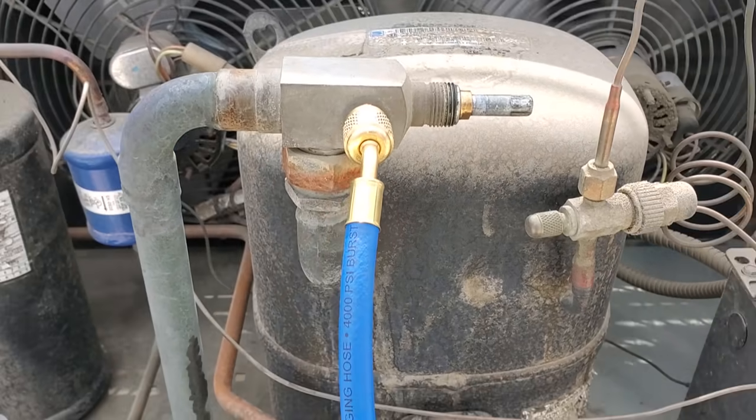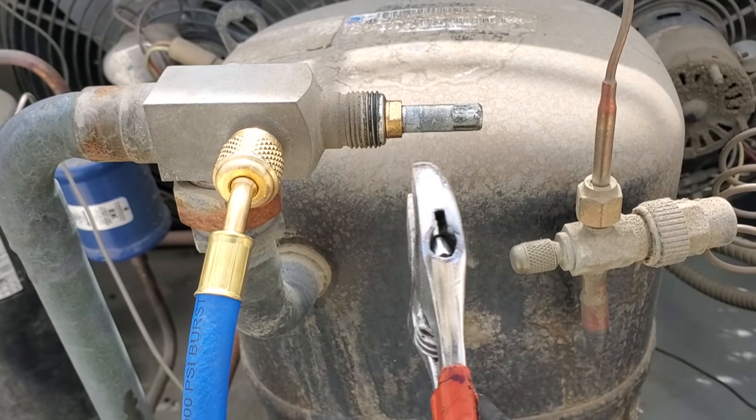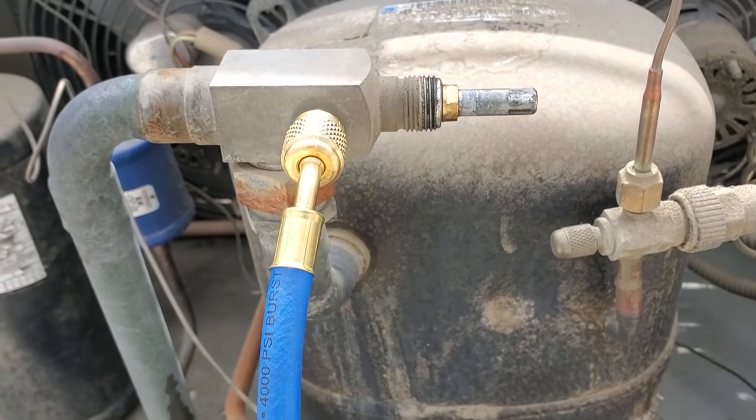Remember, when you come across these service valves, if it has a packing like this, you want to loosen it before you actuate the valve. It'll help to save it and make it last longer.